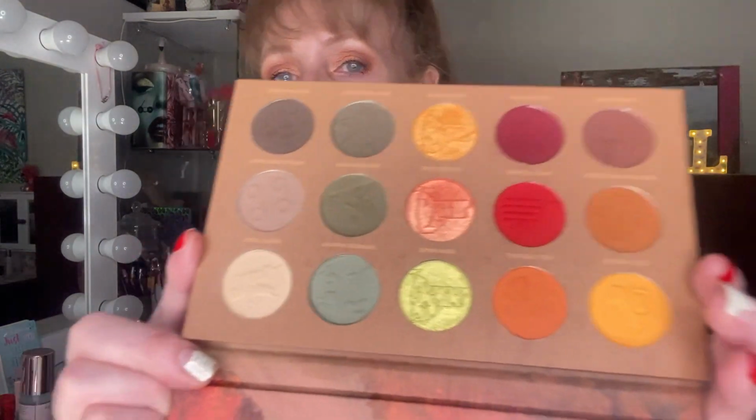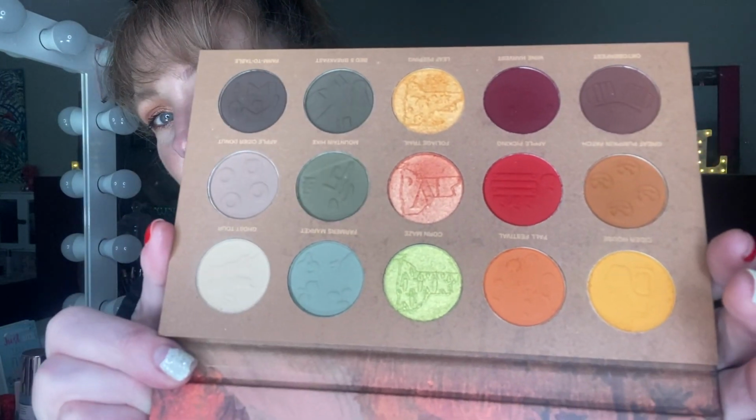Just the whole packaging, I love oranges and reds, as you know, they're just warm colors. And I wasn't 100% sure about this one because of this side of the palette, but I have enjoyed using it. The whole palette has been just lovely. So I'm really, really happy that I got that one as well.